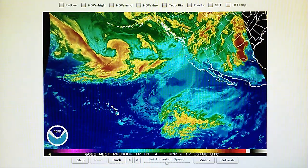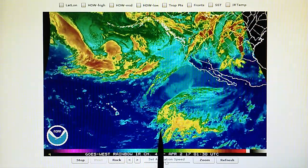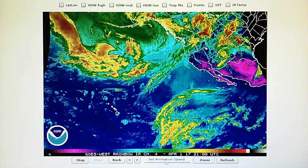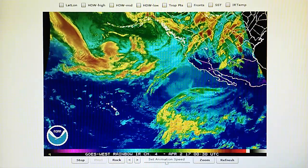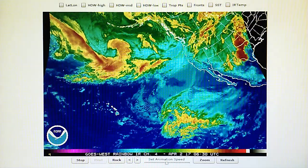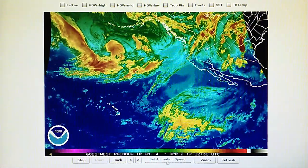There's the IR map. So we've got an upper level low right here. Okay, so that's the report. We see a lot of manipulation going on. And we'll go ahead and leave it right here, and we'll do another update tomorrow.